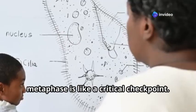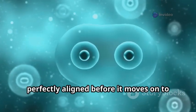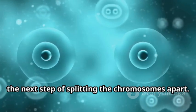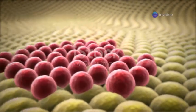So, metaphase is like a critical checkpoint. The cell makes sure everything is perfectly aligned before it moves on to the next step of splitting the chromosomes apart. This precision is a hallmark of cellular processes.